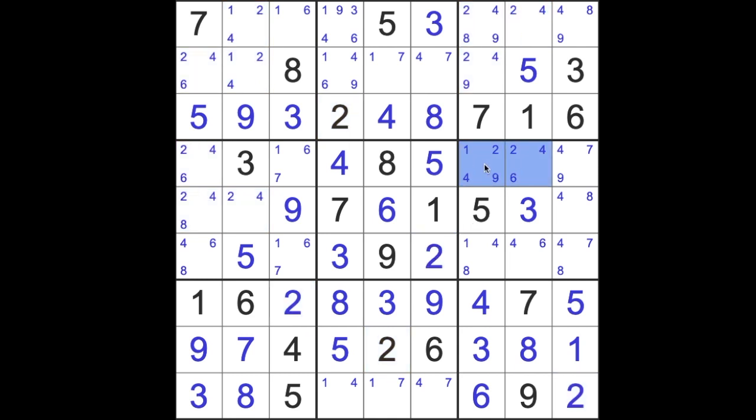Now also we've got a pointing pair of 2's across here, so in this square here we also get rid of the 2 like that. Oh, not many candidates to choose from now. Whittled down a lot. Shall we just highlight the numbers now and see what looks to be done easily?